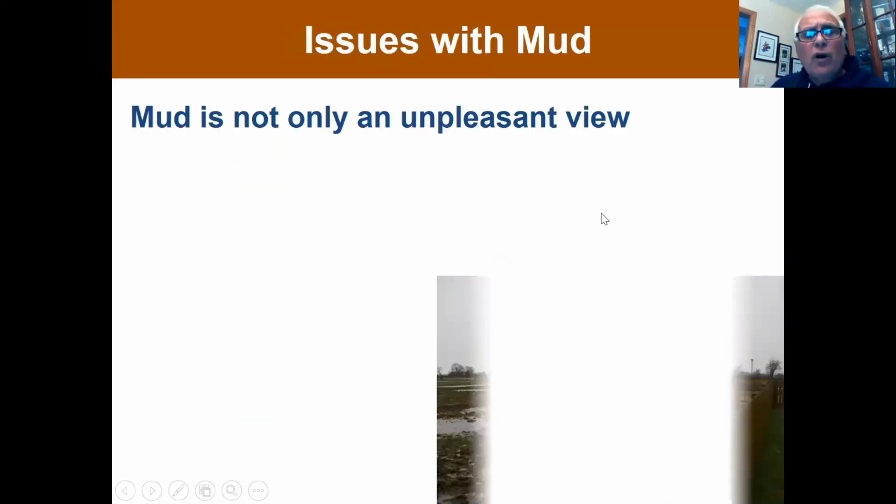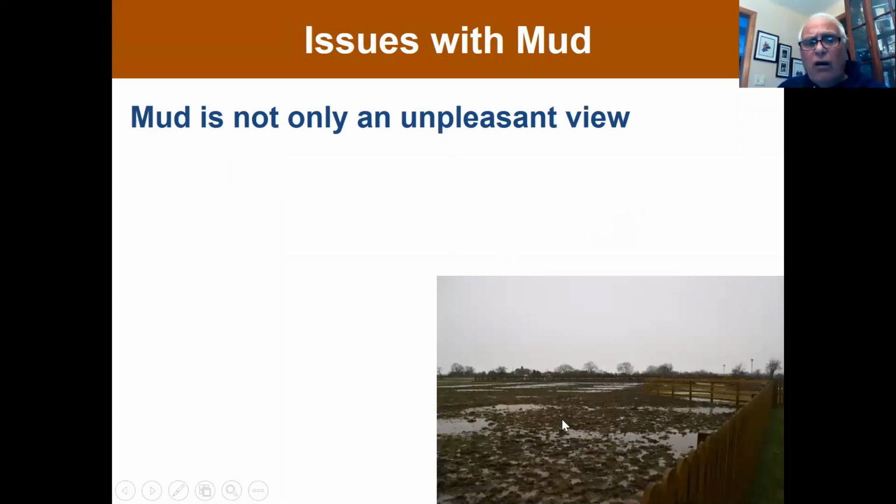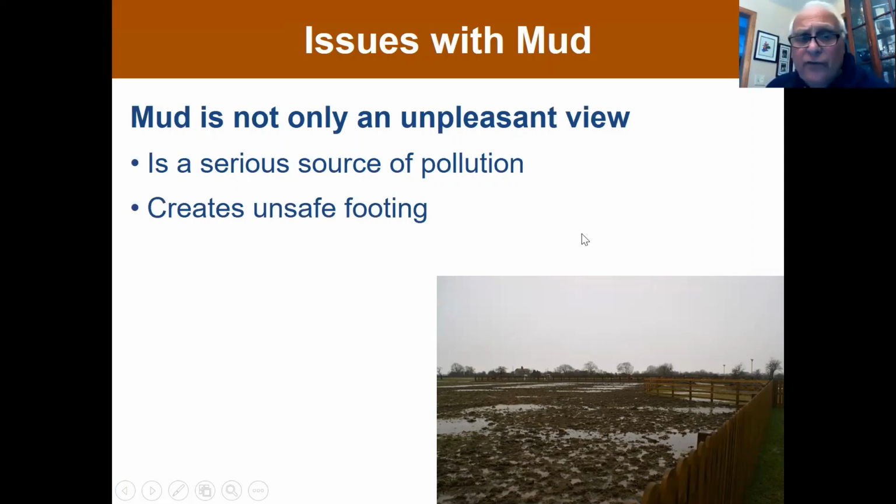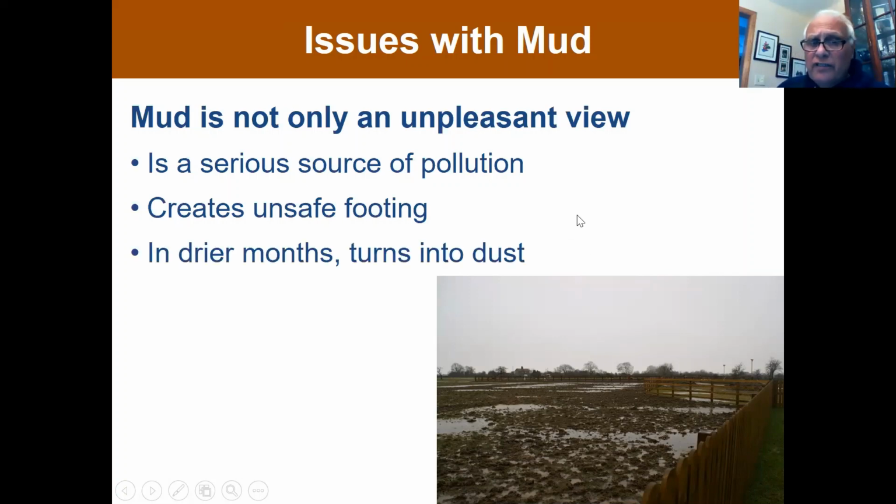So the issue with mud is not only that it is an unpleasant view like this, and I'm sure you have experienced this kind of view, but it is also a serious source of pollution, okay? It takes only one severe rainfall to carry a big portion of that mud into a water body. It creates unsafe footing, and when it dries, it turns into dust, which is bad for neighbors, for us, and for the animals.